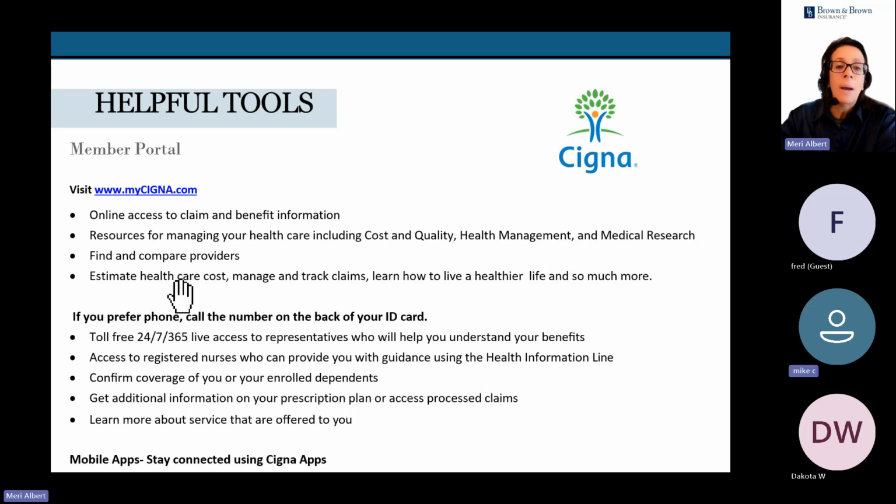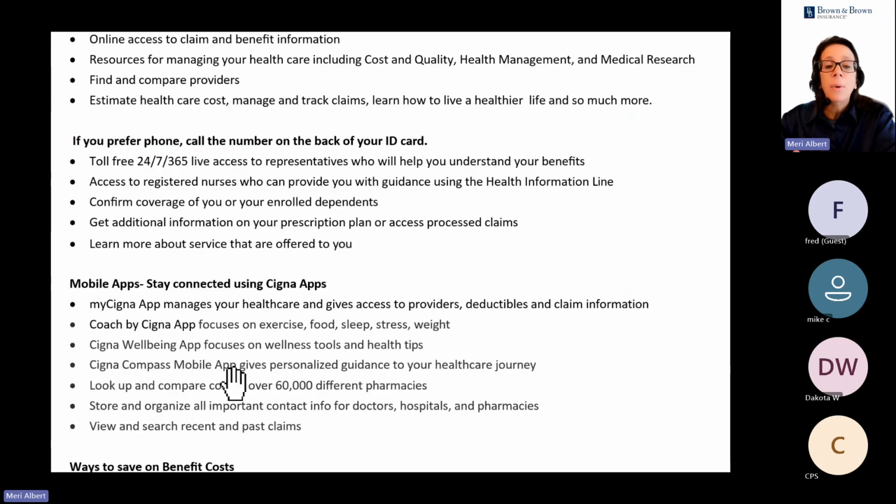Now, other things, I mentioned you have an account management team at Brown & Brown. Margot's great. You also, when you get that ID card, there's a lot of support specifically that Cigna provides to its members. If you do have a question, say it's off hours and you want to be able to talk to someone, you can call that number. There are registered nurses available for you. Let's say someone wants to just ask a question, second opinion, you have access to a registered nurse through Cigna. Now down here, if you have a smartphone, I recommend downloading the app. Same accounts linked together, it's just now in the palm of your hands.